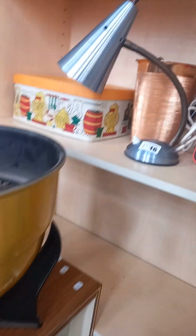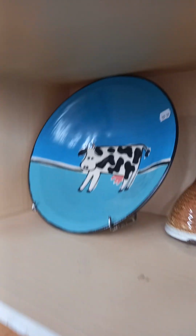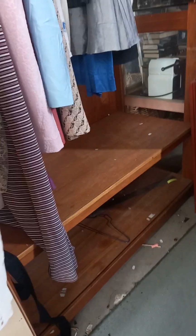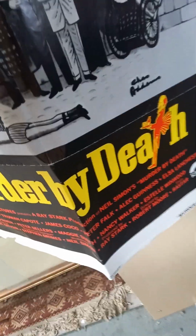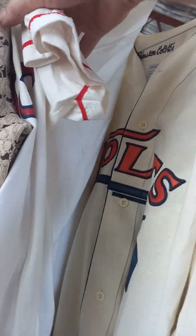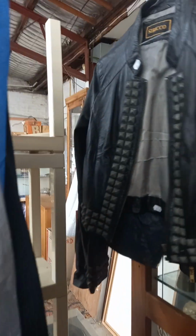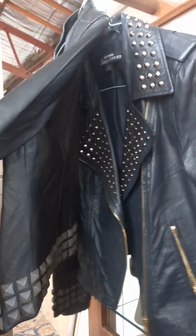And we've got some other cool mid-century lamps and things here, and some little bits of Australian and other pottery. Really like Mr. Cowsey. Or Mrs. Cowsey. One sheets and other movie posters. I think they're mainly one sheets. Murder by Death. Just think about that for a little while. Vintage ladies' clothing, some cool old baseball tops. The Houston Colts, Texas Rangers. A couple of these little leather jackets, Sirocco there, and the other one with all the studs and stuff on them. Pictures, exhibition posters.